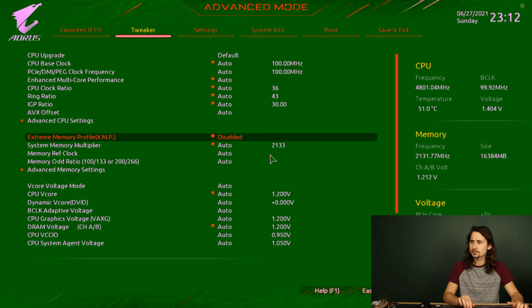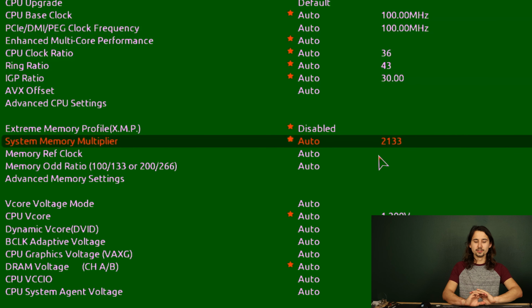I mean, clearly. So disabled, auto, auto, auto. Everything about this RAM is set up completely stock, so it should, in theory, be slower than that RAM. But I think we'll find out it's quite the opposite.